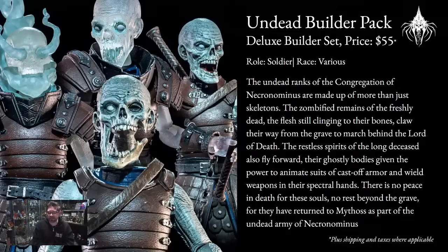The undead ranks of the Congregation of Necronominus are made up of more than just skeletons. The zombified remains of the freshly dead, the flesh still clinging to their bones, claw their way from the grave to march behind the Lord of Death. The restless spirits of the long deceased also fly forward, their ghostly bodies given the power to animate suits of cast-off armor and wield weapons in their spectral hands. There is no peace in death for these souls, no rest beyond the grave, for they have returned to Mythos as part of the undead army of Necronominus.